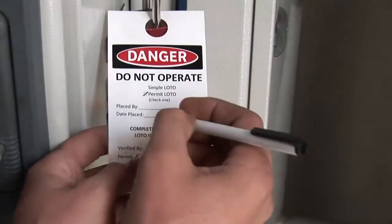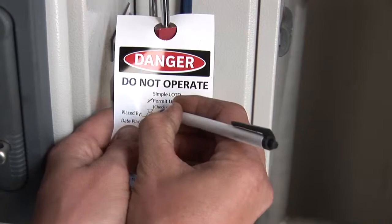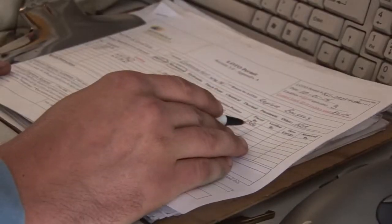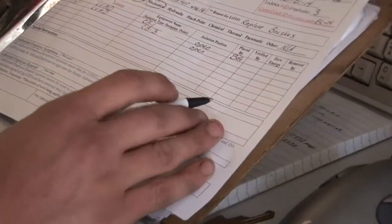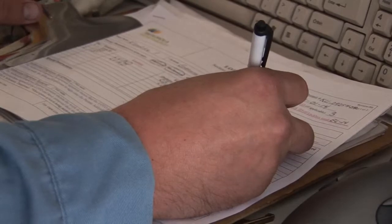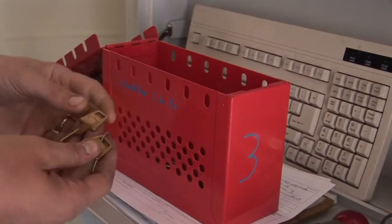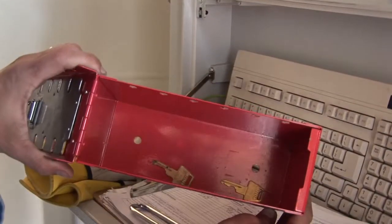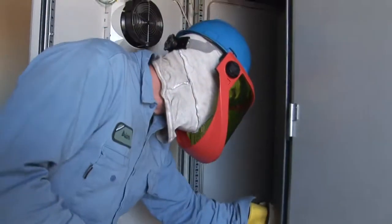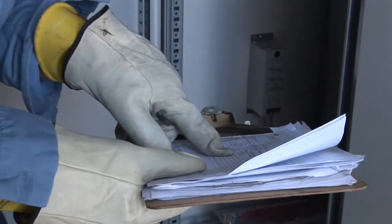After applying each lockout device and tagout device, the authorized employee will annotate on the tag that this is a permit lotto by checking that box, then initial in the placed by and write the date in the spaces provided. The authorized employee will then initial the LOTO permit in the placed by box for that lockout device and tagout device. Repeat for each line of the permit in which a tag number is used. The authorized employee will then place the keys for each lockout device in the lockbox and apply the control lock to the lockbox.